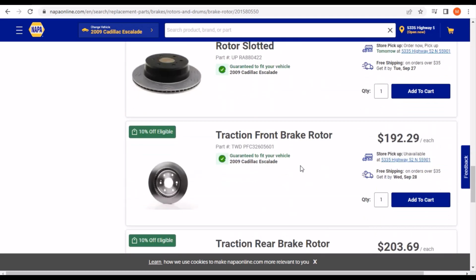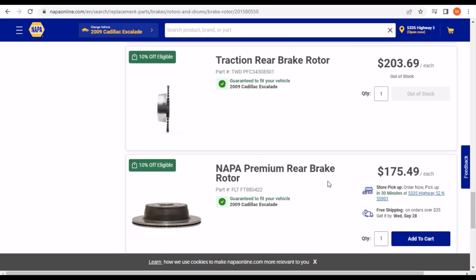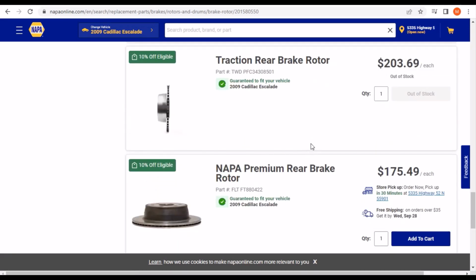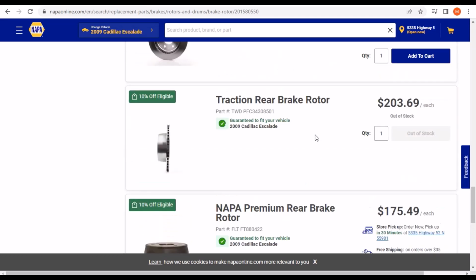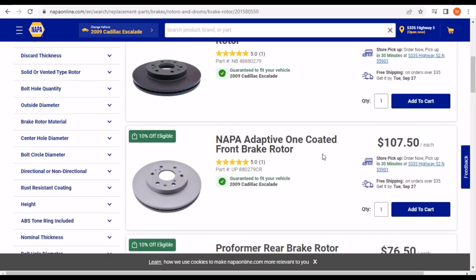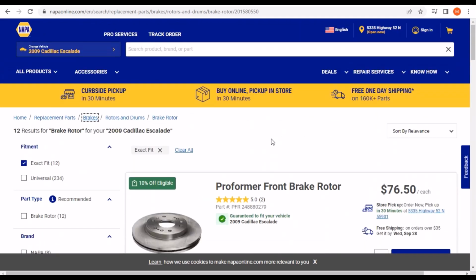And again, these are more expensive than RockAuto was, but if you've got a problem with them, or you need these right now, you don't have any time to wait, at least you can pop into the store and get them right away. Otherwise, if you were to pay for the overnight shipping from RockAuto, I think for me it was going to be like $500. So there's no way I'm paying that.